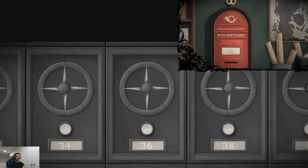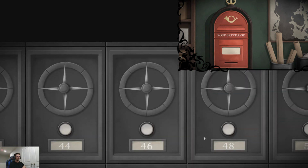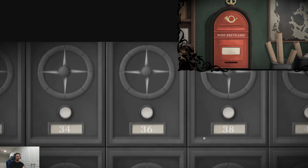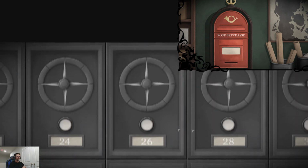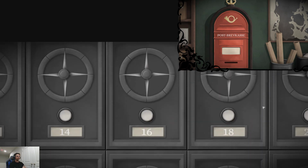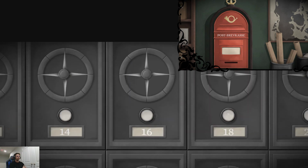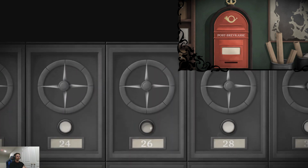If I scroll up, I see the same ending numbers of a different tier. So I'm at the bottom row by default. 44, 46, 48. If I scroll up, I have 34, 36, 38. Above that, 24, 26, 28. Above that, 14, 16, 18. I can interact with every button. It does nothing.